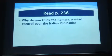So Rome was trying to expand. They were trying to increase their empire. So why do you think the Romans wanted control over the Italian peninsula? They wanted to control the land and trade so that they could start to establish their empire.